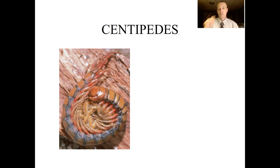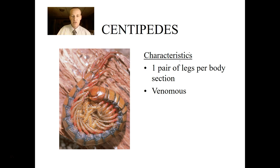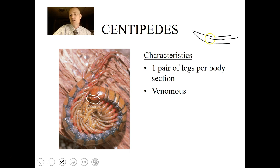So centipedes have one pair of legs for each of their body sections. And they also are all venomous. And if I take my pen here and show you, their first pair of legs are modified into these venom claws, and that's where they inject venom. So if I were to sketch one out real quickly for you, it kind of looks like this. And it's got a venom gland that's attached to it, and it's got a tip right here that's really sharp. So they inject venom into their prey and subdue their prey in that kind of way.